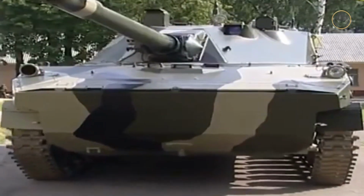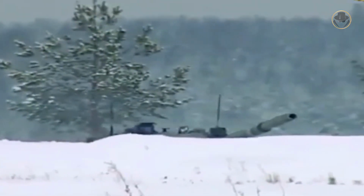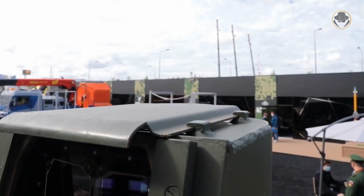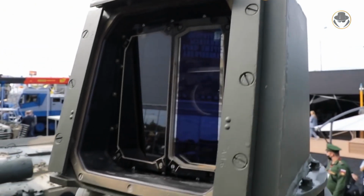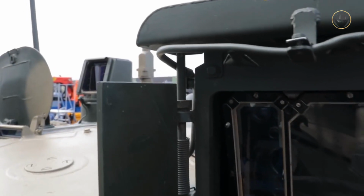There are some reasons for this decision. First of all, due to the delayed program schedule, some subsystems of the 2S25 are now out of date. For example, during this time, Russia has developed more advanced guns, fire control systems, communication systems, and sights.